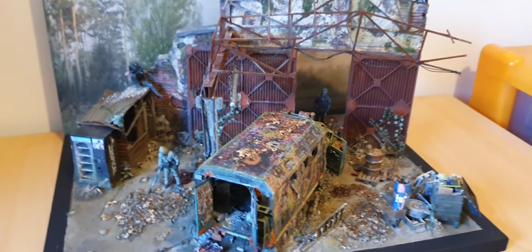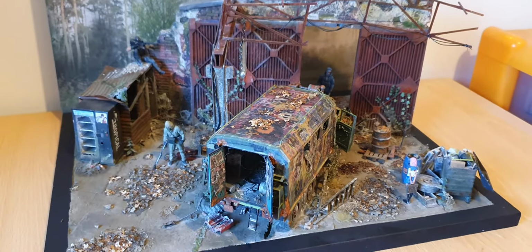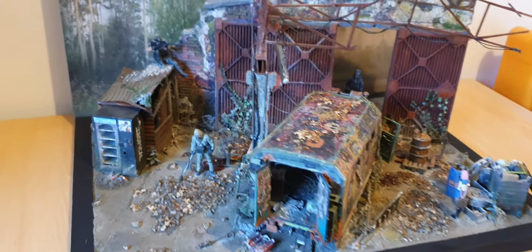That's basically it. So this was my first attempt at a post-apocalyptic scene, and this is it. This is the end product. So let's have a look around.